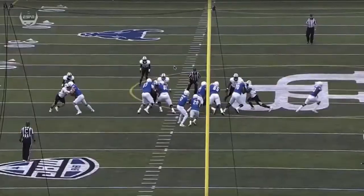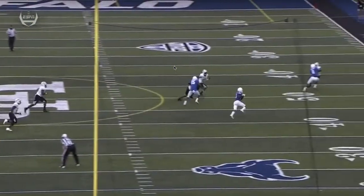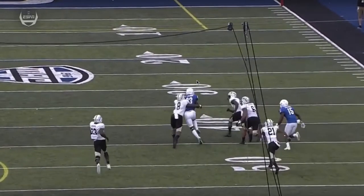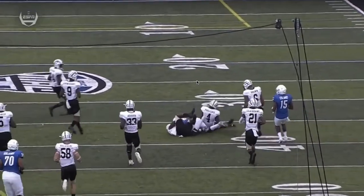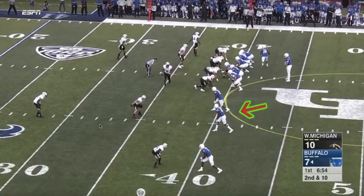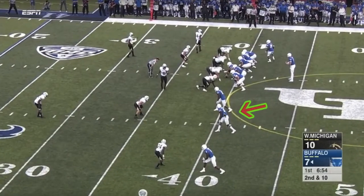And we'll show an additional clip of it. Once again, he's able to make that catch while running. He's not going to stop on a dime, but he's able to make that quick cut, get upfield, and get that extra yardage. Okay.